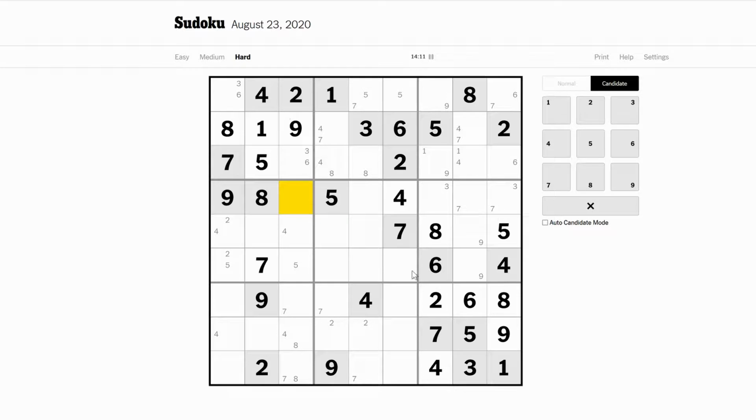So 1, we've got 3 1s. 2, 2, 2. 2s looks quite strong. We've got 5 2s. 1, 2, 3, 4, 5. I think it's a 9 2 pair in that case. So this is the only cell that doesn't have 9s and 2s. But we haven't got any 9 2 interactions either vertically or horizontally.